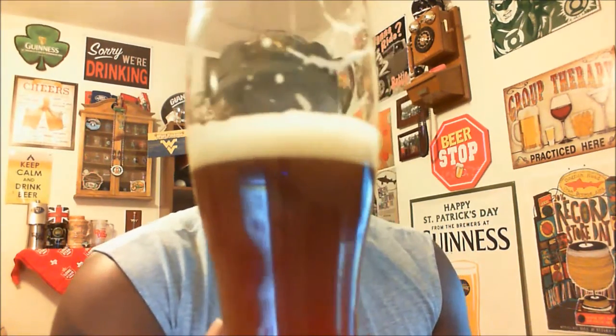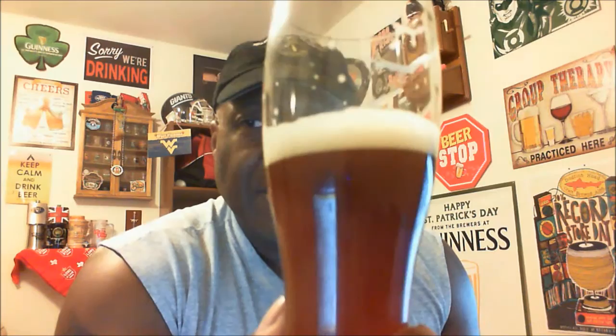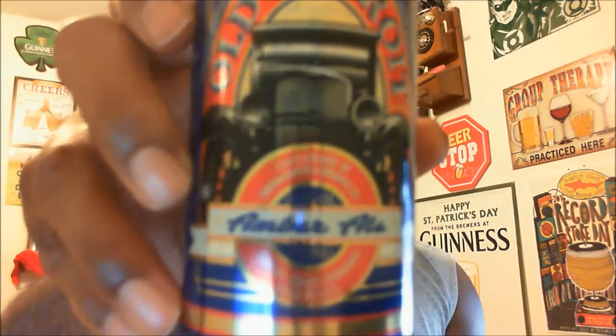If you're a fan of more malt than hops, this is kind of a beer that may suit you a little bit more. You're not going to get overly inundated with hops on this one, and you can actually enjoy the nice sweetness from the malts as well. So overall, very nice. A little more sweet than I usually expect for an American amber ale, but not put off by it at all. So this is the Old Detroit Amber Ale out of Frankenmuth, Michigan, and the Frankenmuth Brewery.